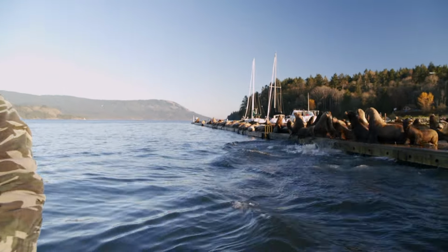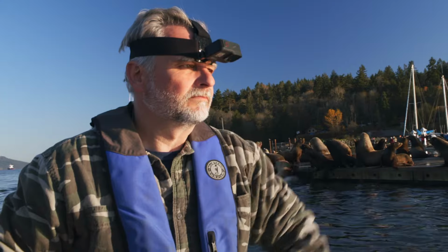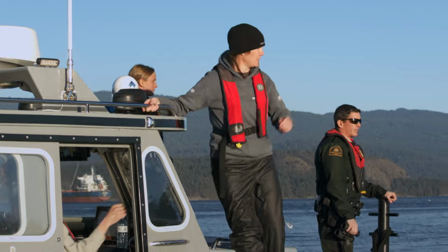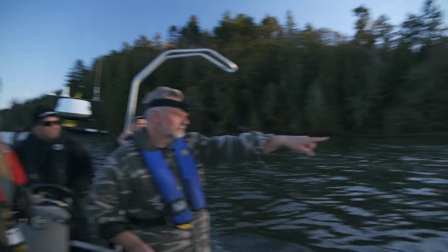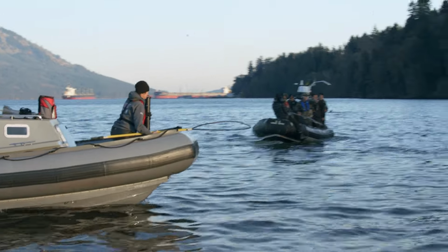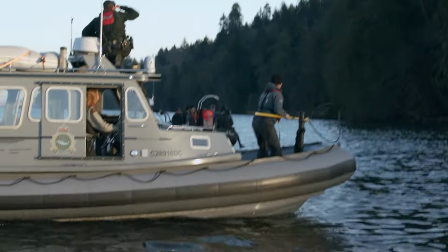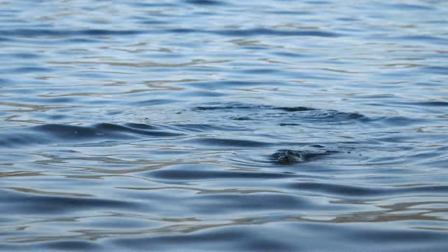The team needs to get eyes on the target as quickly as possible and keep it in sight. I see bubbles right there. Yeah. Great, you've got eyes. The clock is now ticking on the tranquilizer, which takes around 12 minutes to take effect. If that happens while he's in the water and the team isn't there to hold his head above the surface, he could drown. He's right here. Can you see him? Right here.